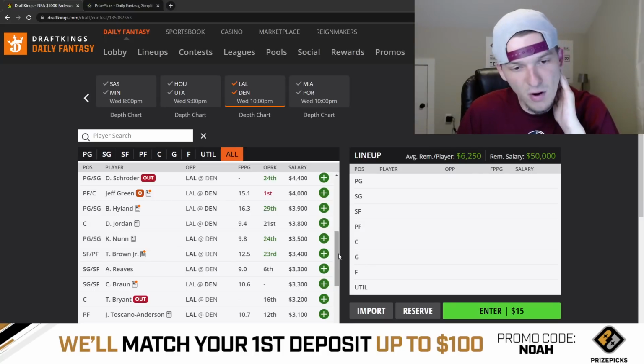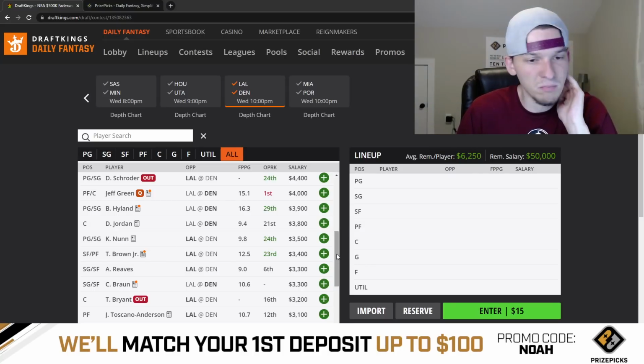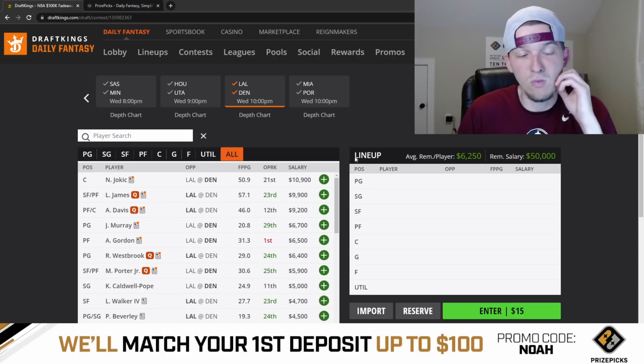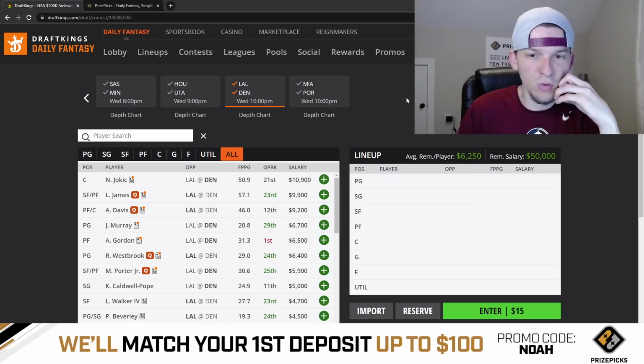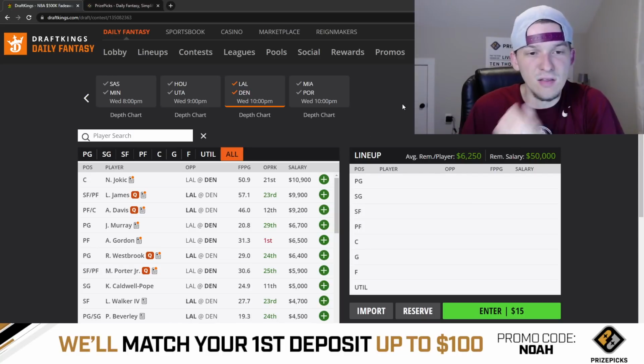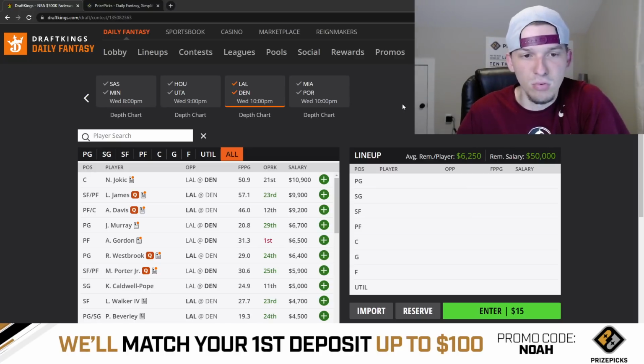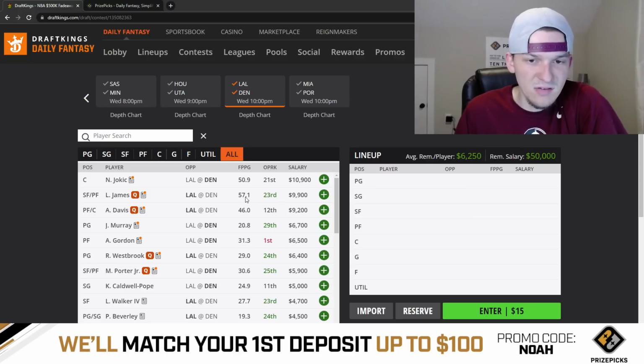And then, if Troy Brown starts, he'll be okay. If Reeves starts, he'll be playable. But I would definitely prefer that Nunn start, because I think Nunn would be the value that I'd want to go to. But without Westbrook, it's already the Anthony Davis and LeBron James show. Even without Westbrook, the usage is just going to be massive for LeBron and AD. At their price tags, 9,900, 9,200, I think they're both firmly in play today.